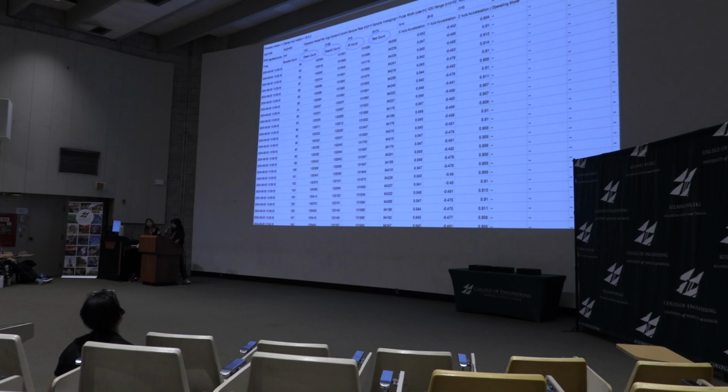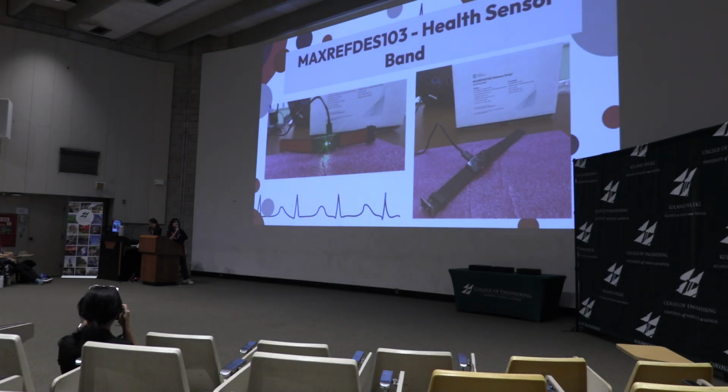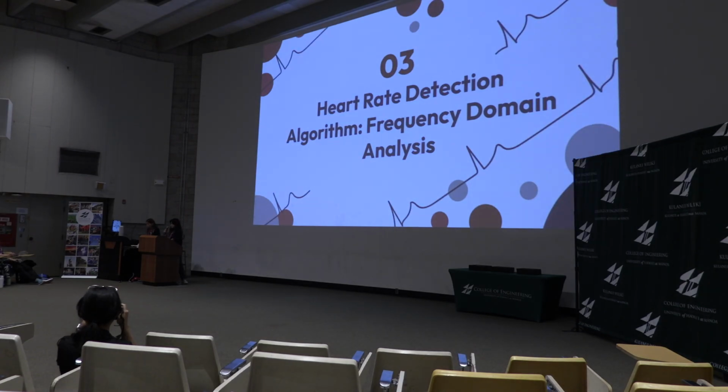So this is a sample of what the sensor outputs. Data such as the green count, IR count, and red count can be used to find heart rate. And this is the PPG sensor that we use. It's called the health sensor band, and you can see the green LED light on it. Like we mentioned before, the PPG sensor can be used to find heart rate.